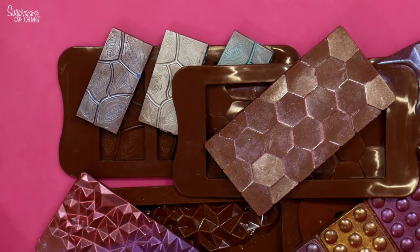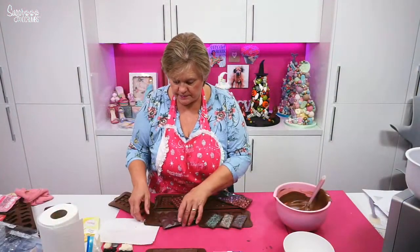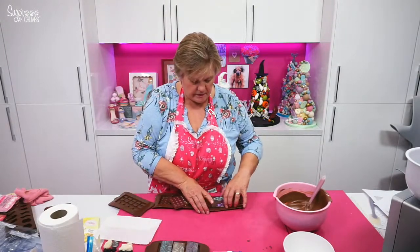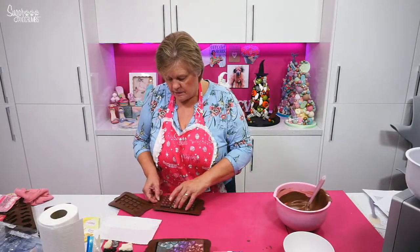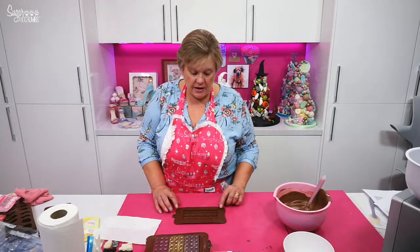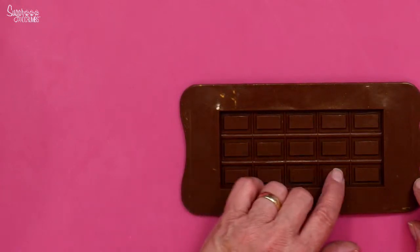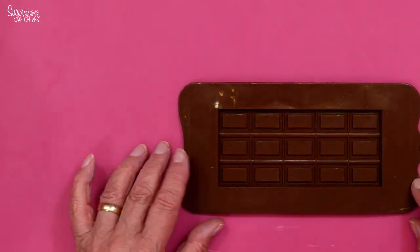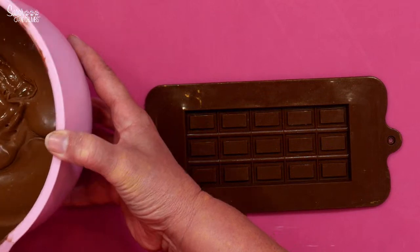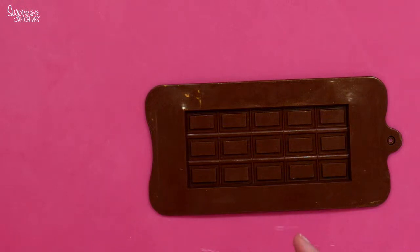Those are the ones I've done, so I'm going to put those to one side a moment. Let's put those out of the way, because we have the bullion bar. So I've got the bullion bar here in chocolate. And this is just a little bar, and it's got 3, 6, 9, 12, 15 little squares in. That'll make a lovely little bullion bar. So let's remelt this tempered chocolate, because it's a bit thick there.